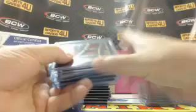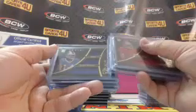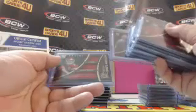Motherlode, triple jerseys to 299. 49ers, Carlos Hyde. Jaguars, Marquise Lee. Bills, Sammy Watkins. Packers, Davante Adams. Saints, Brandin Cooks. And Chiefs, Aaron Murray.